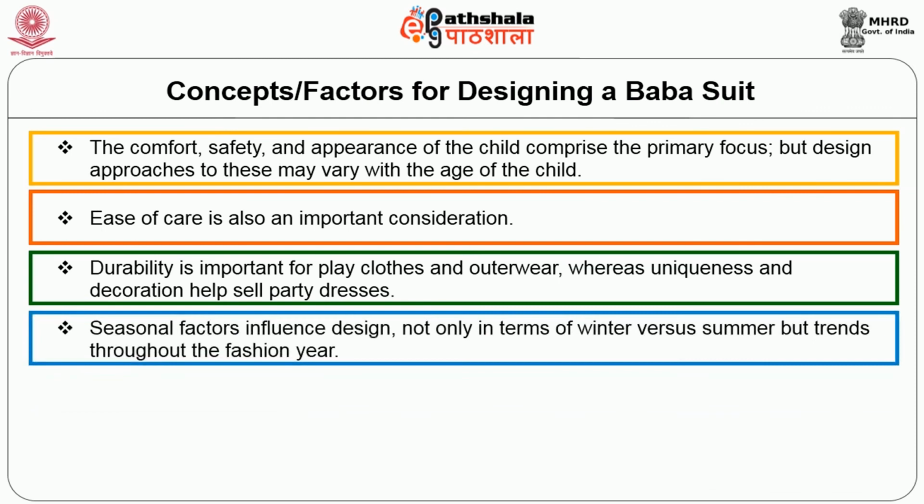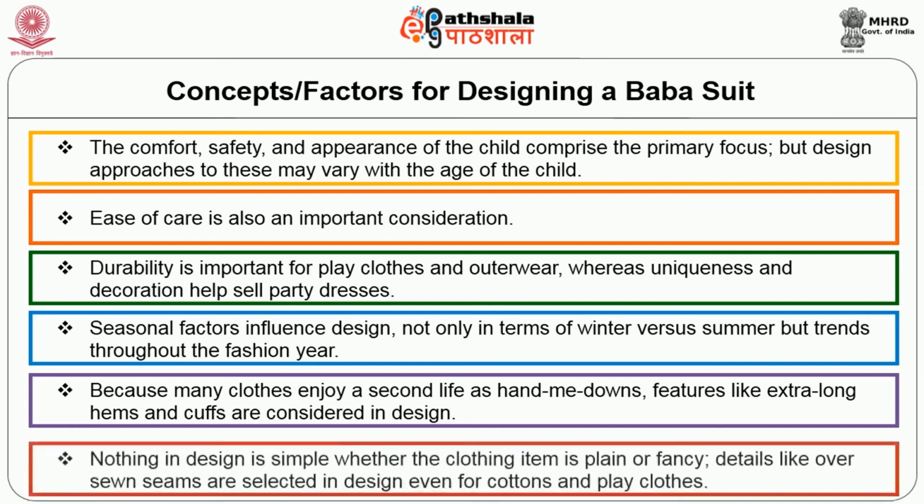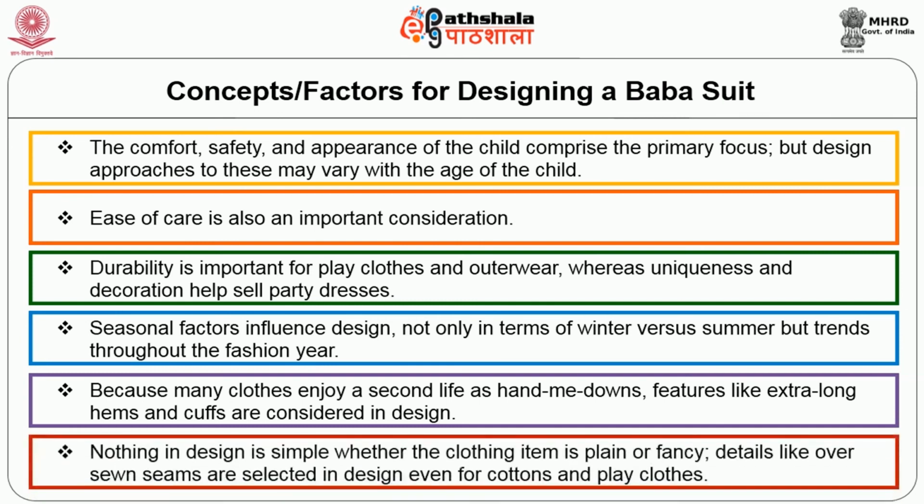Seasonal factors also influence the design, not only in terms of winter versus summer, but also trends throughout the fashion year. Because many clothes enjoy a second life as hand-me-downs, features like extra long hems and cuffs are also considered in design. Nothing in design is simple, whether the clothing item is plain or fancy. Details like woven fabrics or different seams are selected when designing a garment.